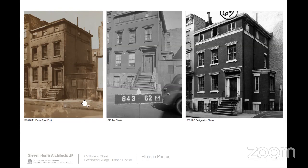It's not surprising that this house had what may have been a storage structure or a garage in the early 20th century, because this part of the village had a much more commercial character, as the market district just to the north was awash in garages for trucking companies that moved food out of that district. Next slide, please.